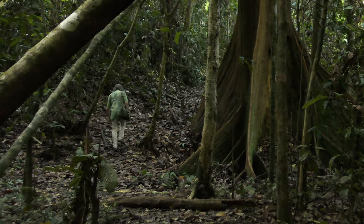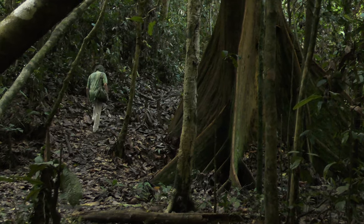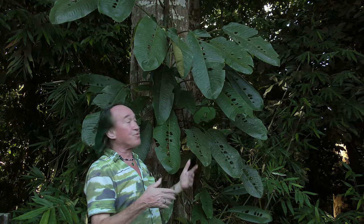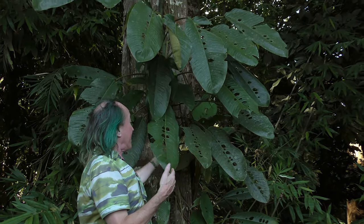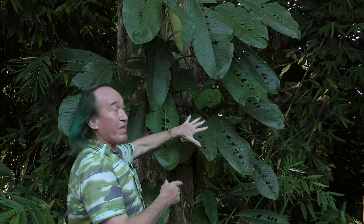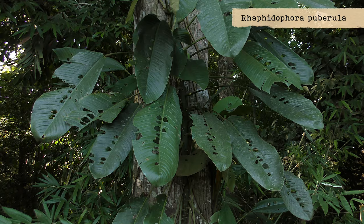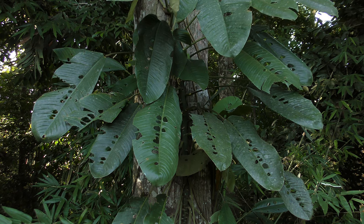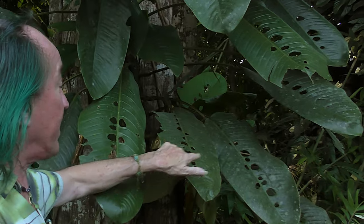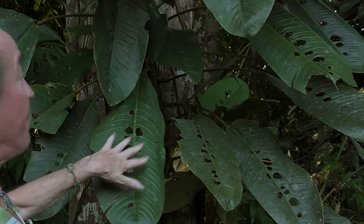We are just entering the Sepilok Forest Reserve, which is named Discovery Center. And just at the entrance, I see this Raphidophora, Raphidophora foraminifera. What's interesting is that when the leaves are still in the juvenile phase, we see that holes are distributed on each side of the vine.